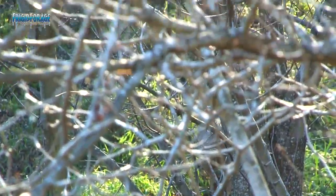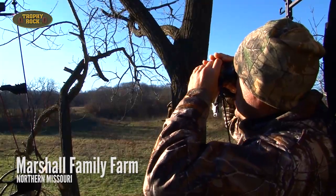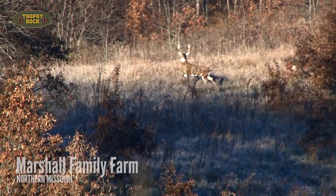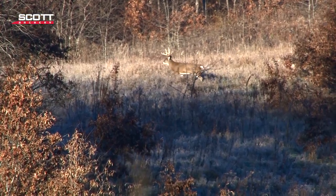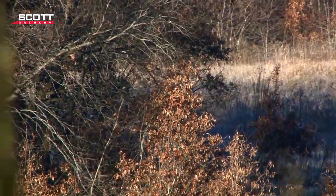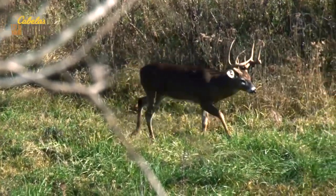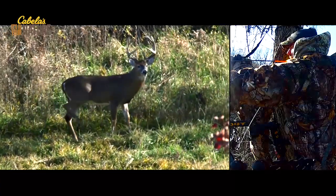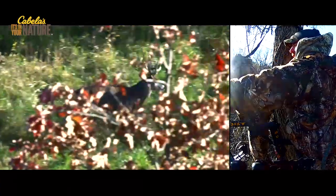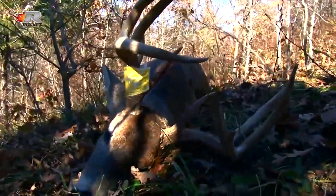And then after that we headed to Missouri, and Missouri was the same thing. It was really slow. First day out we saw a nice 10-pointer off in the distance, and then the week itself was slow, and then I think it was Thursday, Scott was able to shoot a nice 8-pointer on my dad's farm. But other than that, it was weird.